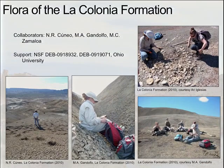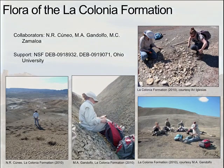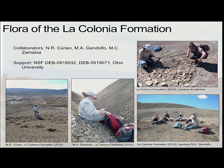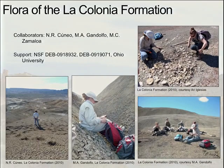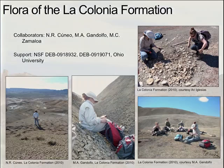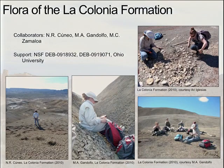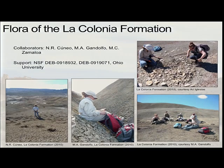So here we have Ruben staring off in the distance, contemplating, I guess, the sediments in the field. Alejandra with the GPS. Here's myself and a student, Julieta Gallego. I went out to La Colonia in 2010. Unfortunately, it wasn't a plant fossil collecting trip. We were there to do some stratigraphic work, but it was still nice to see the formation that these fossils came from. And then over here, there's just a group of us who were on that trip, and I got to wield the Jacob staff to help measure the section.